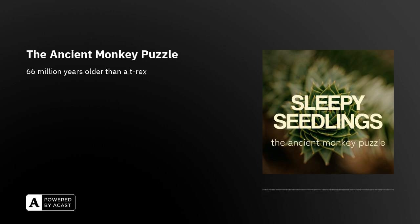Now take a moment to consider when the first monkey puzzle trees evolved to be the way they are today. The Tyrannosaurus Rex would not roam the Earth for another 66 to 68 million years. Araucaria araucana has witnessed the rise and fall of civilizations, the changing landscapes, and the evolving climate. And for all of this history, it continues to be a source of fascination and reverence, reminding us of the timeless beauty and experience held within the natural world. It is a remarkable example of botanical resilience and adaptation.